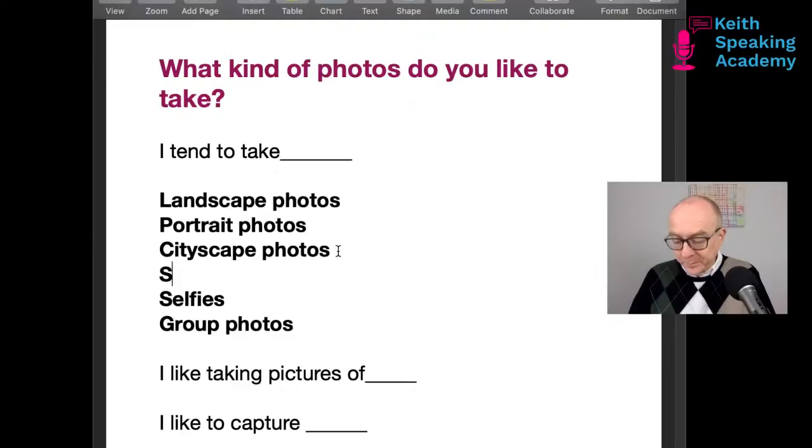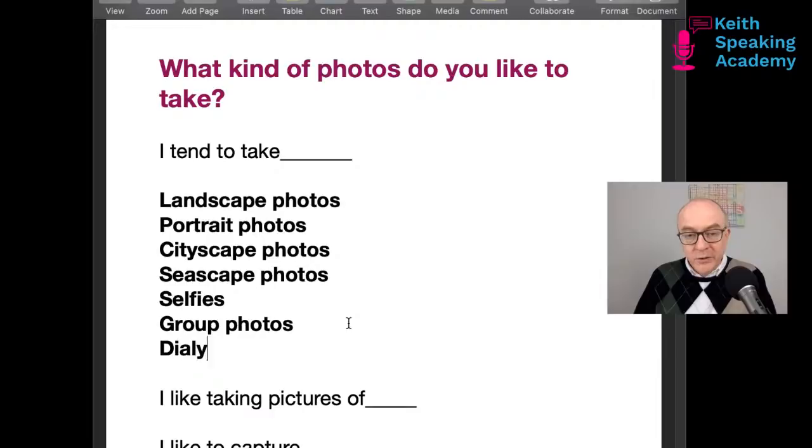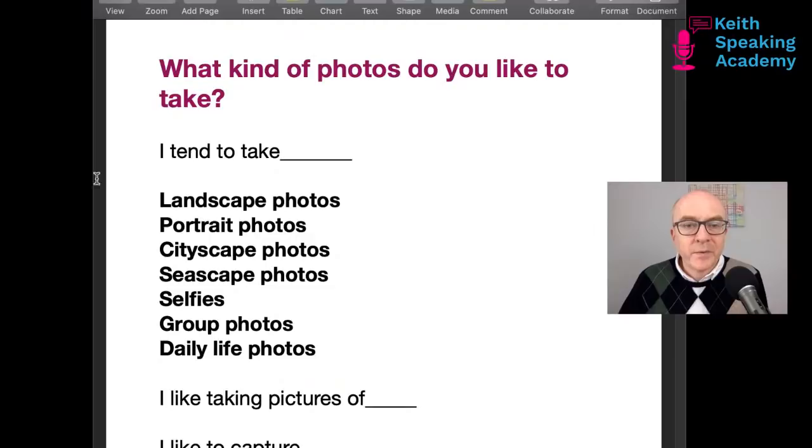You'll notice, right, it's the same vocabulary as art, pictures and paintings. So you can use this same vocabulary for photos. Seascape, cityscape, selfies, group photos, family photos. A few of you have said daily life photos. That's nice. Yeah. Weng Sut, that's great. Daily life photos. Photoso, the new Japanese word, photoso. Daily life photos, yes.